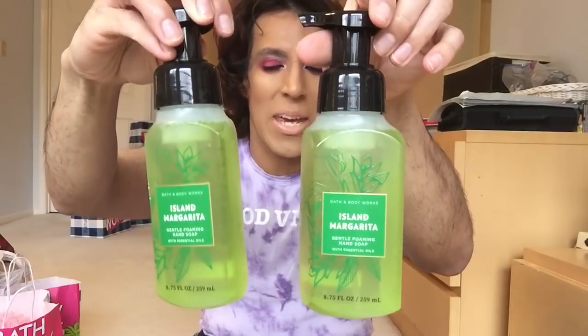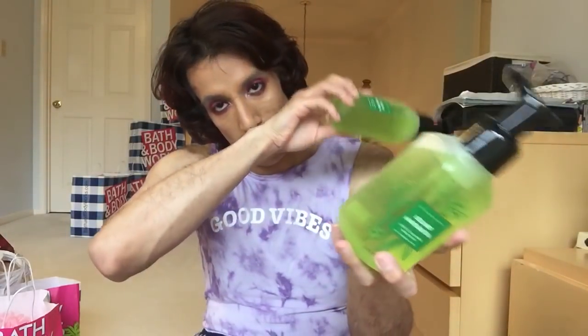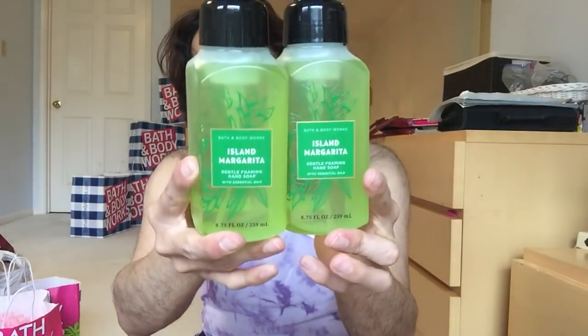Okay, and then I got 2 island margaritas. It's like, why not? It's something different. This island margarita, I like it, but it doesn't smell like a margarita to me. First squeeze lime and sea salt. It smells like something else. I don't know what, but it doesn't smell like a margarita. It smells like some kind of candy or something.